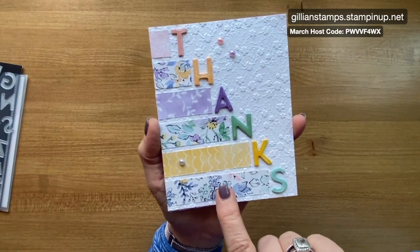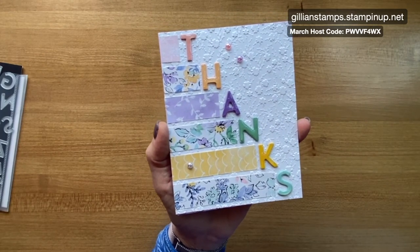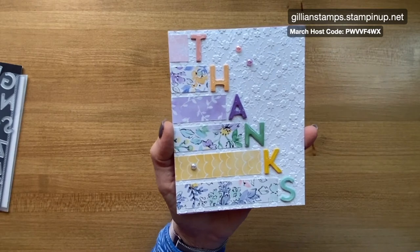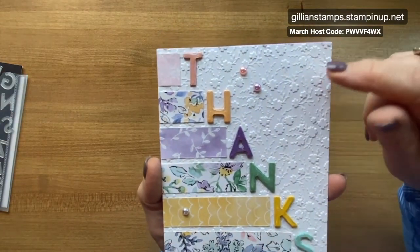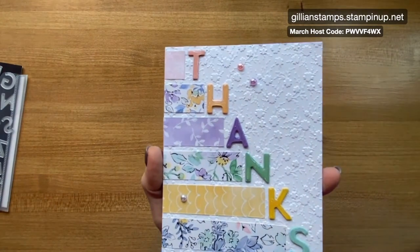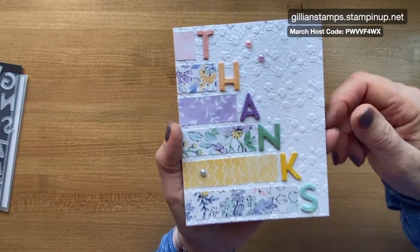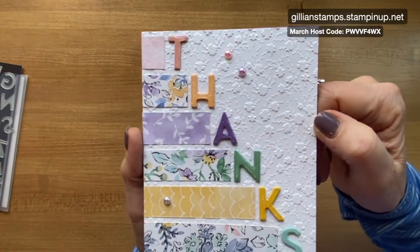Now this is the hand-penned design designer series paper. I can't remember if it's called hand-penned. I think it is, or something like that. And then I embossed the background with this 3D floral embossing folder that's also sadly retiring. And I don't know if you can see, but I used some, thank you, Kristen.